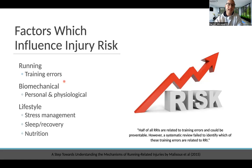Biomechanical is something to look at next. So how do you move, right? What does your running form look like? Strength. It's interesting, some of the research now says that strength or weakness is not a risk factor for injury. Some of the research that's coming out on that is interesting.